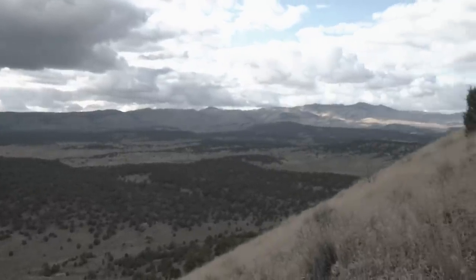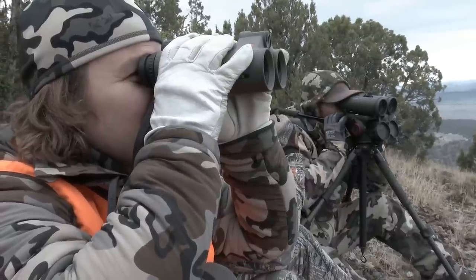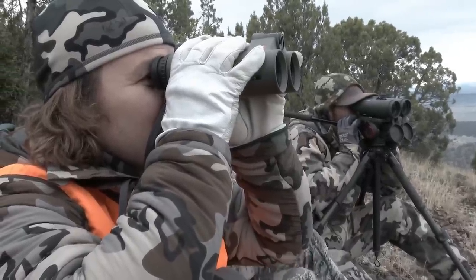We're back out on the hillside this afternoon. We saw a pretty good bunch of elk move this morning, and just kind of learning the area here for me anyways. Jake's got this thing pegged out, so he's got to educate us.